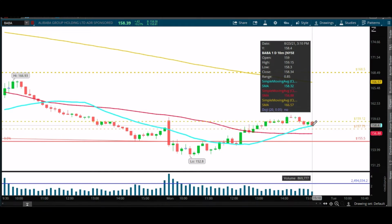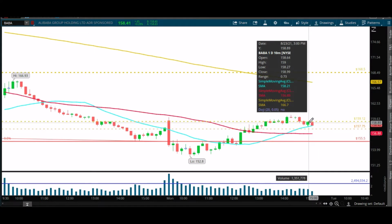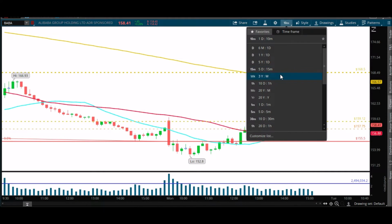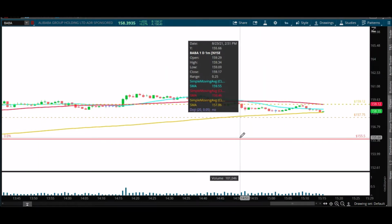Now we're at 158.30 as the low. So we're spiking through the 20 on the 10-minute chart, picking up some volume here. For your bull case, you're going to want to close above that line right there. You're going to want to close above 158.33, and you can see it's doing that. I can even look at a 1-minute chart. Let's see what that looks like. With this much volume, I definitely found a lot of value in looking at a 1-minute chart.